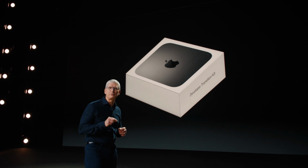Even that DTK developer transition kit hardware, which is running on an existing iPad chip that we don't intend to put in a Mac in the future. It's just there for this transition.